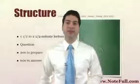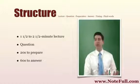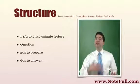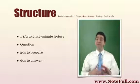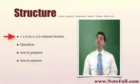So the first thing that we want to do to really master this question and get the maximum score possible is understand the structure. What is question 6 about? What's going to happen? The previous 5 questions are done. You're sitting down and you're going to get question number 6 in front of you, the final question of the TOEFL speaking section. What's going to happen is you're going to begin with a lecture.